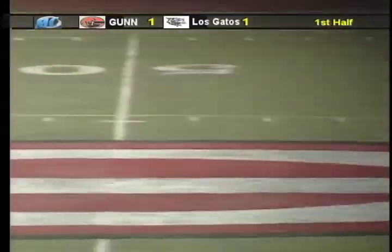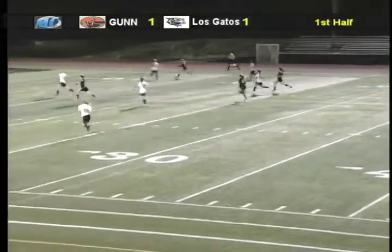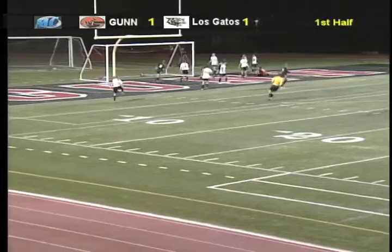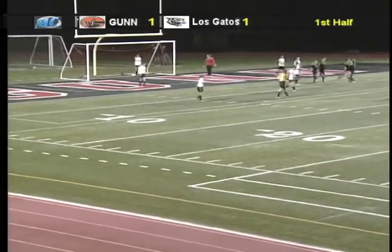Yeah, just a great, great goal there. Very quick reactions by the Gunn players. The Corral, the Los Gatos goalie, could. Oh, and now we see another goal. Just like that, Los Gatos is in control once again.